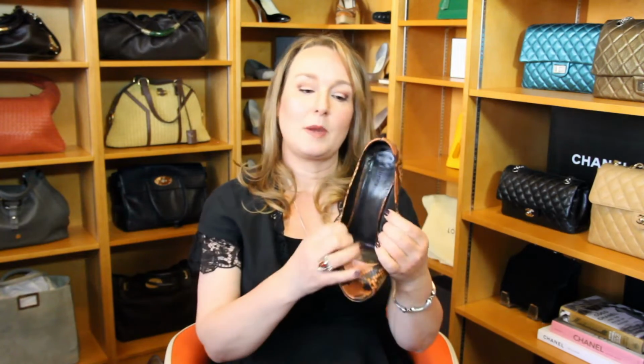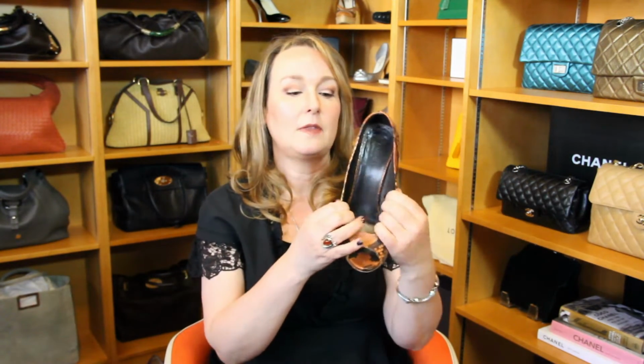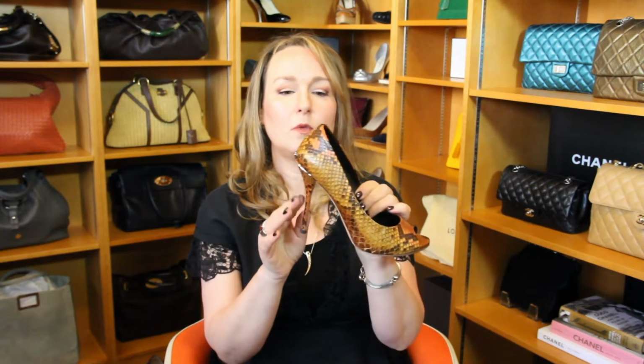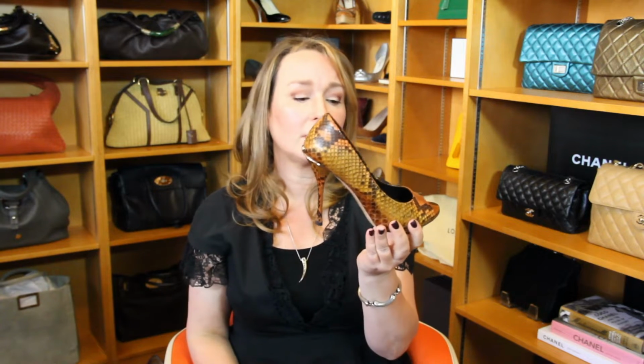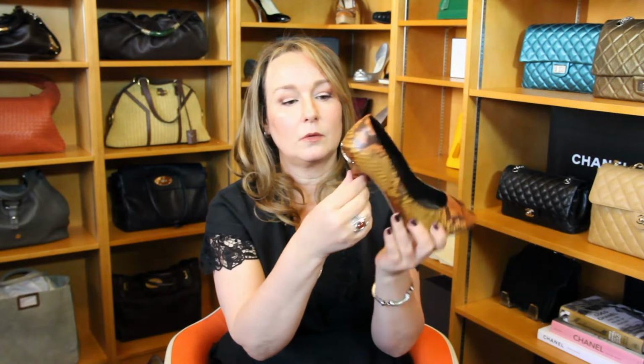Next from Gucci is a pair of snakeskin peep toe pumps, and they are in snake. They're an orange color mixed with brown. Again, about 4 inches, but very, very comfortable for me. On the back, there's this gold detail with the little Gucci logo. And again, with Gucci snakeskin peep toe.